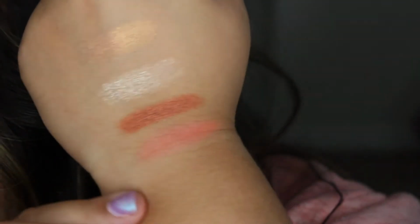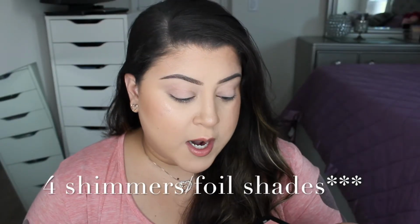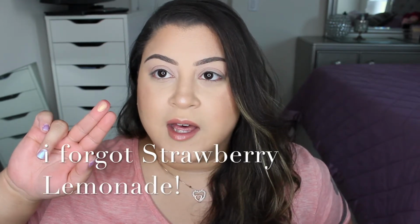Alright, so next up are the shimmer shades, and we have about 3 shimmer shades and 1 sheen kind of shade. So the first one is Citrus. This is a really beautiful color. That is so pretty. I love that. It's kind of like gold, but it looks like it has a different color in it.